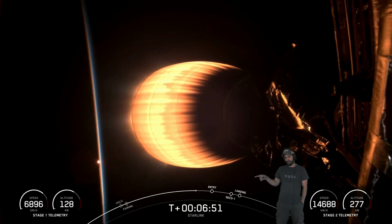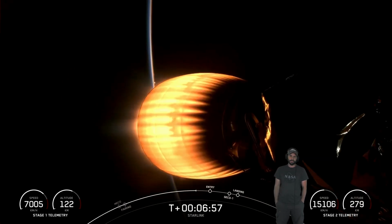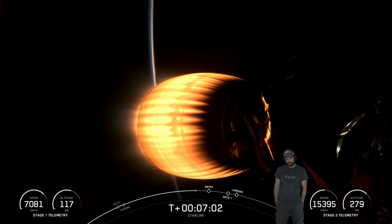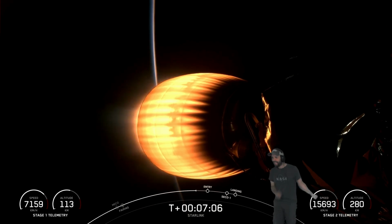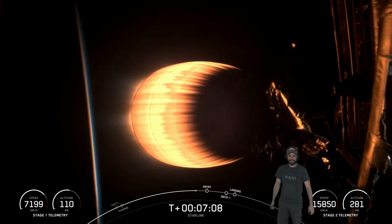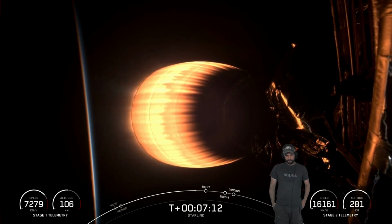See right there, right where the first stage is now, the altitude that it's at. That's where it usually goes, like 133 for Starlink launches. This one was super lofted. In addition to our live view of the MVAC engine on your screen there at the bottom of the second stage, we also are getting live telemetry of the Falcon 9 first stage, located at the bottom left-hand corner of your screen, and live telemetry of the Falcon 9 second stage at the bottom right-hand corner of your screen.